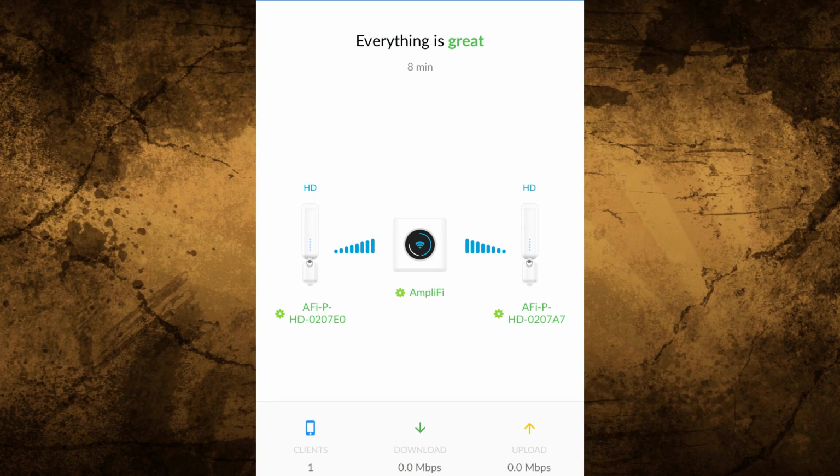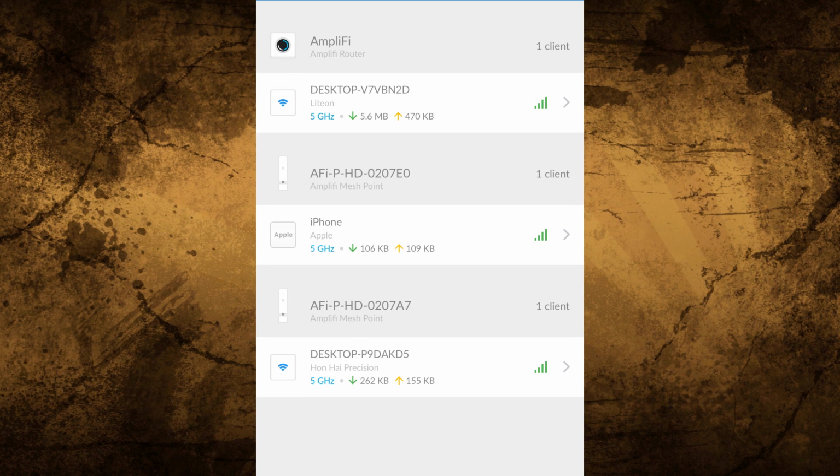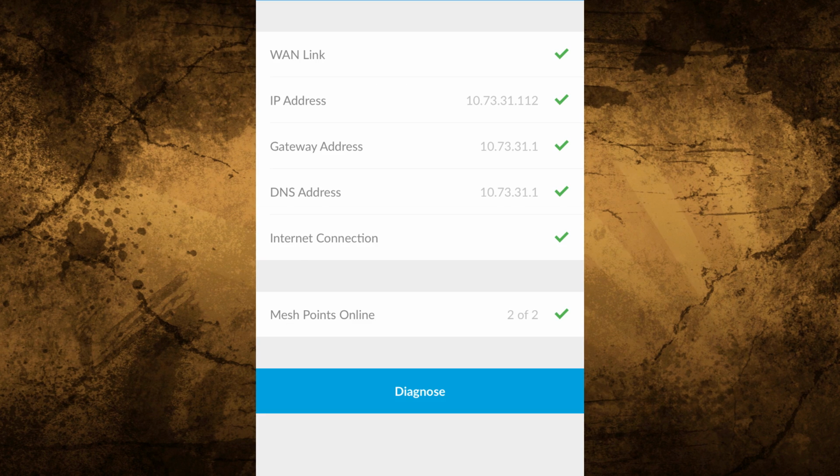Setup is done by an application on your phone, the AmpliFi app. Took about 2 minutes, not counting running around the house to plug in the mesh points. They basically put the mesh points around your house, and you plug them in, and then they auto-configure. So it's very convenient for consumers. Yeah, like I said earlier, the whole point of this is simple, right?